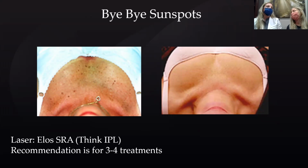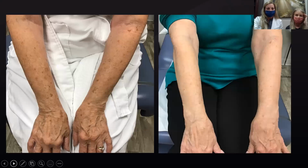Now, what if I had some of those lighter sunspots? Lighter sunspots, I would think more good skincare and perhaps a chemical peel to get that chemical exfoliation of the sunspot. And when we're talking about these brown spots, we think IPL. Our machine is called SRA, but it's the same mechanism. That light is targeted towards that pigment. So this really is the gold standard laser for treating such complaints.